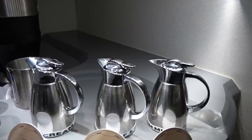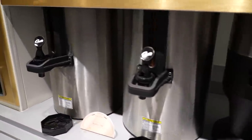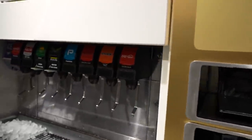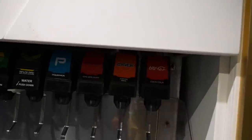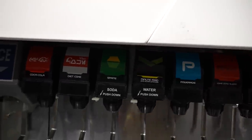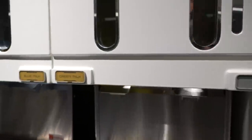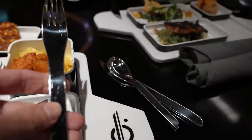We've got some skim milk, some half and half, some creamer, some coffee, or as they call it here, black calf. We can have any of these sodas. We have Coke, Fanta, Coke Zero Sugar, Powerade, Minute Maid, Sprite, Diet Coke, and Coca-Cola. And then we've got blue and green milk over here, and then some water. Ooh, look at these space utensils.